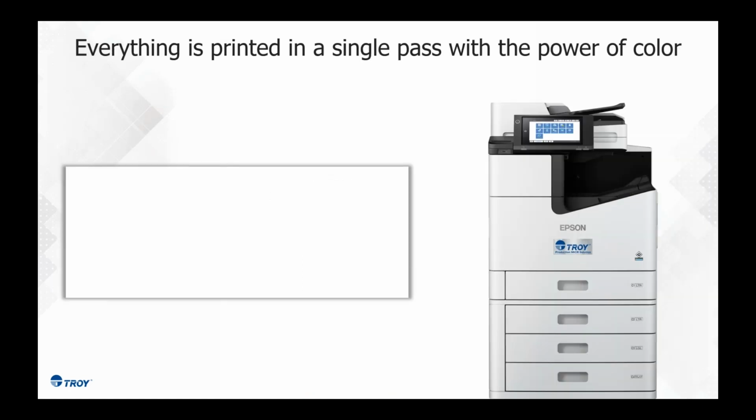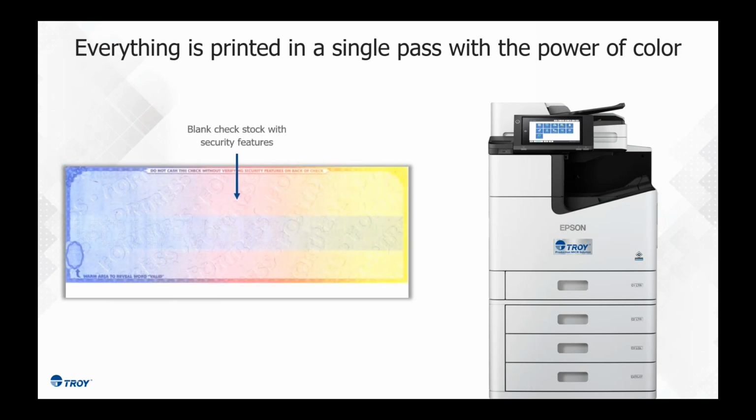Okay, so one of the unique things about this, obviously, as we have color here, we can print everything in one pass. So we started there with a blank piece of paper. That could be a blank piece of paper, that could be some check blank paper stock with perforations in it so you can tear the check off, or it could even be check stock like I'm showing now. So here I'm printing the logo in full color for Urbis Technologies. I have a quality MICR line added.